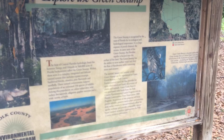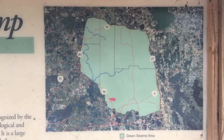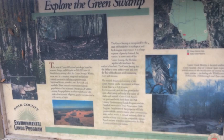You ready to go, Eli? Alligators. Yeah, this is a map of the Green Swamp. Owls. Okay, let me get a big shot of it so if people want, they can pause it and read this if they want to. It's kind of blurry though. I think the sign is really kind of junked up.